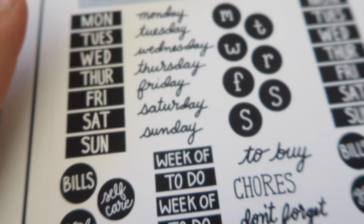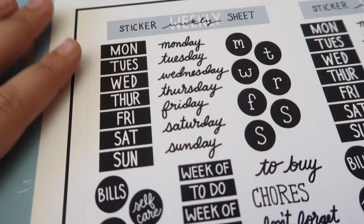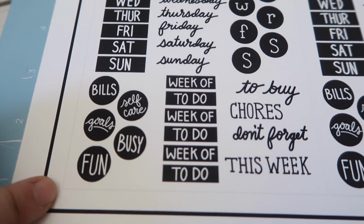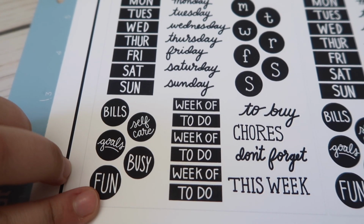Again, I will use these, so even if I don't end up putting them in my shop, or if I end up editing them before they go into my shop, I think I will still get a lot of use out of these in my planner. So I'm happy with the way these ones came out. Anyway, I think my adventures with the sticker sheets are going to be done for now, so I'm going to put a pause on that.